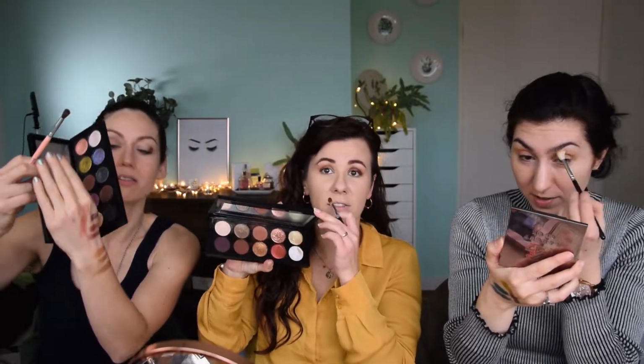Which palette am I actually using? This is the Mothership 3 Subversive. And I am using the Mothership 5 Bronze Seduction. There you go. I love how you geek out on Pat McGrath palettes. She's our source of all expensive luxury reviews. You should check her channel. She has the most gorgeous brush collection of fancy Japanese gorgeousness, and she knows what she's talking about.